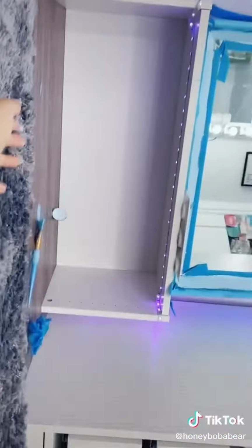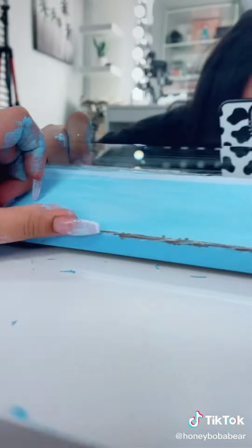I'm gonna try to aesthetically paint this for you guys. It's not working out. I give up. No. Now I'm peeling the tape off. I don't think I did this right. It's peeling off because I didn't prep it right. What about a nice ombre?